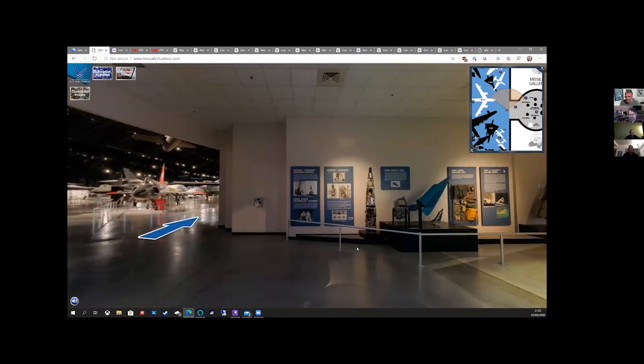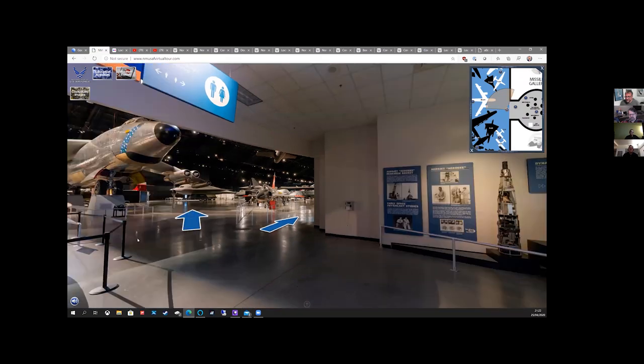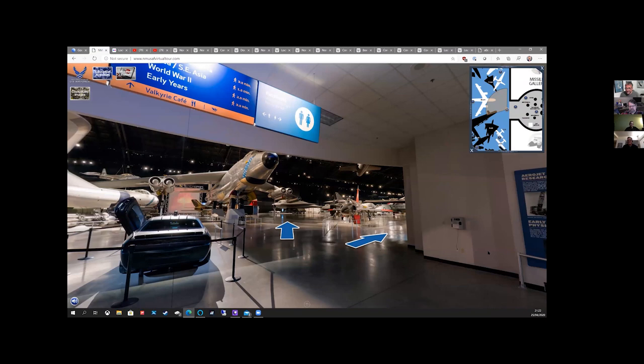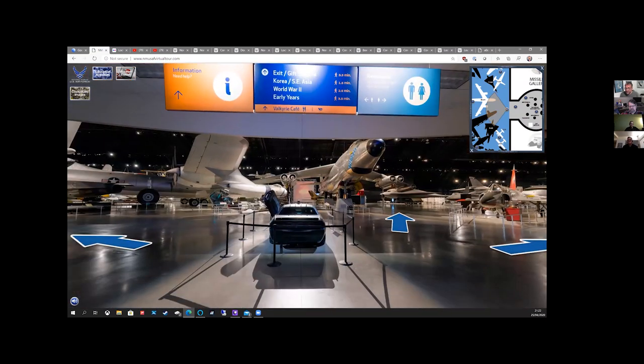Oh, look, a UFO. Nice. The arrow. I don't know why that car is here.